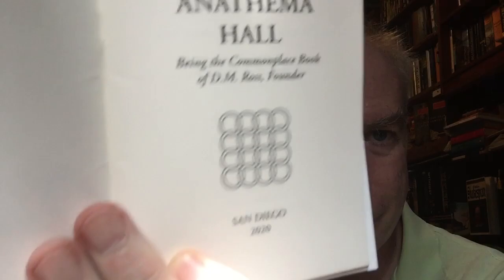And this just has compliments from the author and no explanation of any kind, and I'm such a thorough book reviewer that I'm looking for an explanation. This is Anathema Hall, being a commonplace book of D.M. Ross, founder, San Diego, 2020. So I don't know if this commonplace book is available commercially. I'm very happy that D.M. Ross sent it to me. I'll go through it. It has copyright. I don't imagine that it's likely, but do any of you know anything about Anathema Hall?